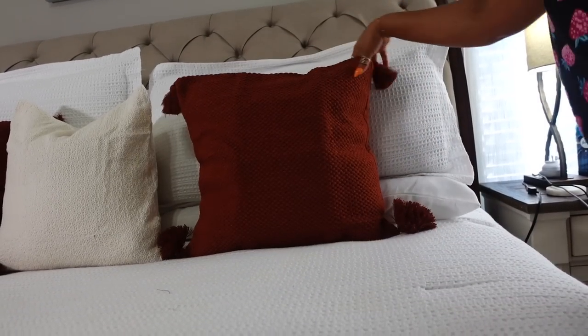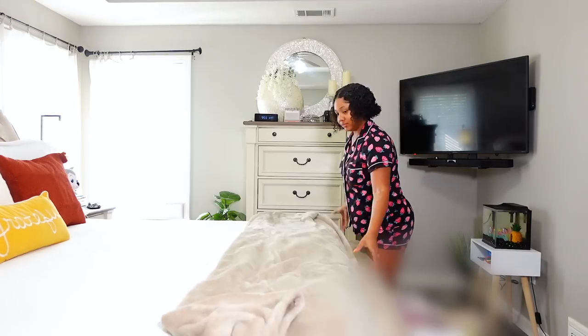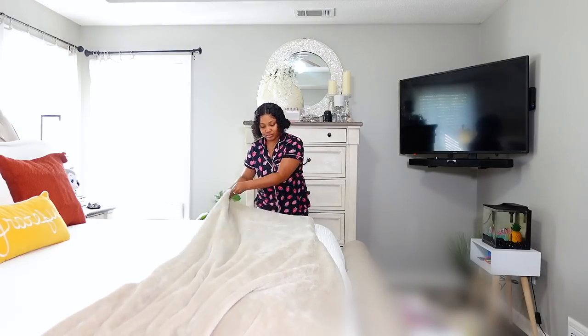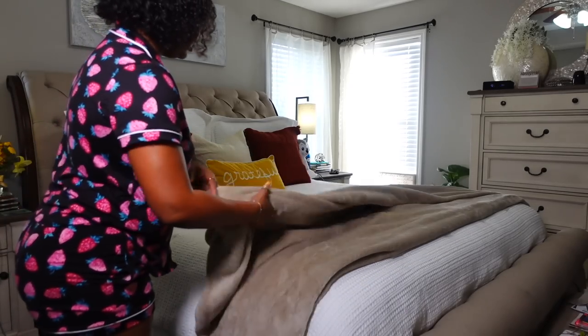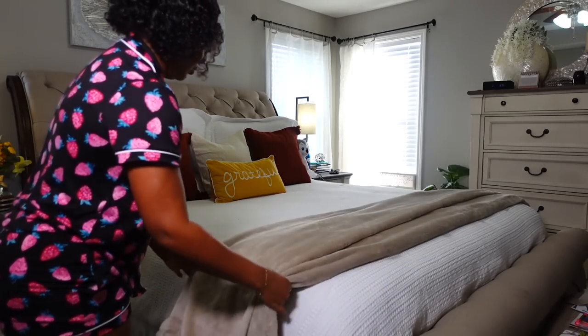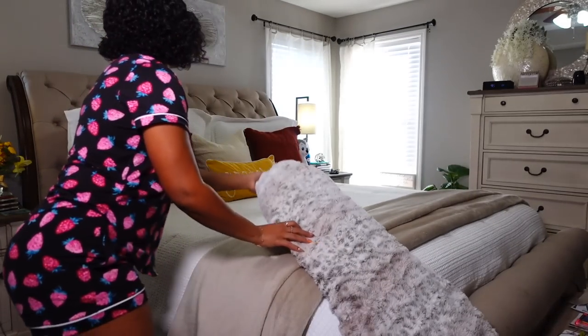I wanted to see how the grateful pillow would look, but I didn't really like that combo together. We'll eventually move that out of the way. So I'm going to go ahead and add my throw blanket back since it is fall. It's not really time to turn on the heat yet, but just in case I want extra coverage at night, I went ahead and put this back on the bed. I got this from Sam's like 1 or 2 years ago, and then I'm just adding my throw blanket back as well.